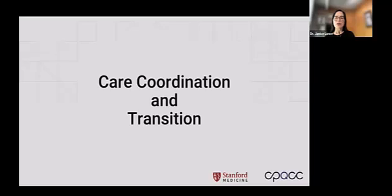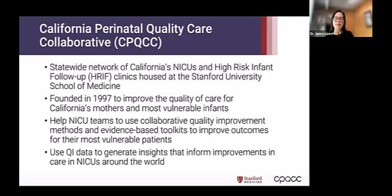So moving on to care coordination and transition, the CPQCC is the California Perinatal Quality Care Collaborative, and I'm showing this because this is where our toolkit lives. This is a statewide network of California NICU and high-risk infant follow-up programs. It's housed where Jadene and I both work at Stanford University, and it was founded more than 20 years ago to collaborate and develop toolkits to improve outcomes in the most vulnerable patients.